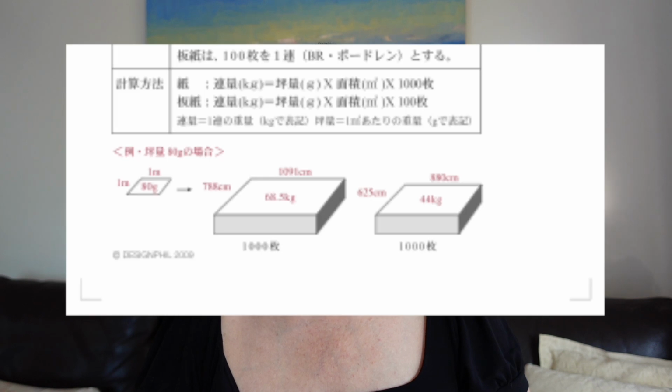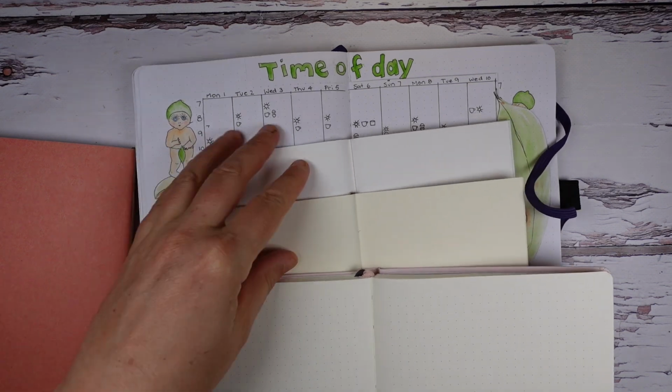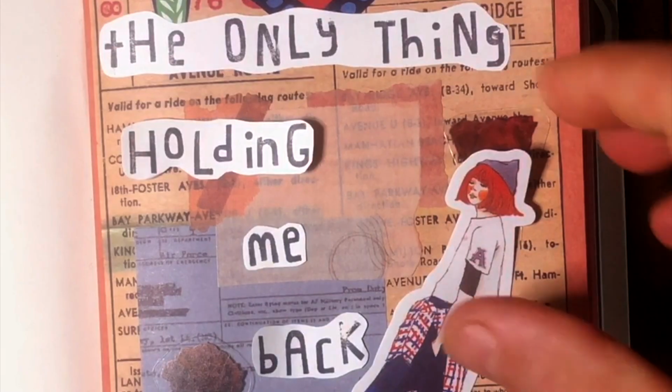I think the standard paper inserts are 80 GSM, going on a handout I found from Travelers Company, and the lightweight paper is 52 GSM. The inserts are either white or cream paper.